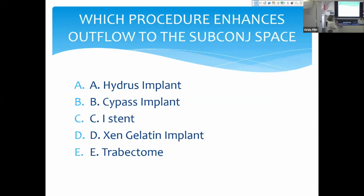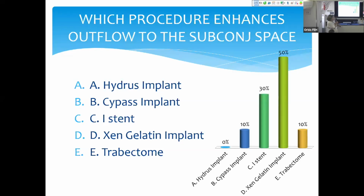All right, and here's another one. Which one of these microinvasive glaucoma procedures enhances outflow to the subconjunctival space? And a little bit split. So definitely in favor of the Xen gelatin implant. And as we go along, you'll see if this half of the classroom is on the money.